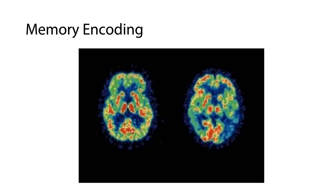So let's talk about memory encoding. So encoding is a very important first step and what you need to first create a new memory. So what this does is it allows the perceived item to be converted into a construct that can then be stored within the brain. The idea is that you then recall this later from either short-term or long-term memory. So encoding is basically the beginning of perception through the senses.